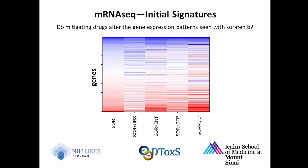Another question we wanted to address is, do mitigating drugs alter the gene expression patterns that are seen with these offending drugs, such as sorafenib? So we picked a set of 150 genes that seem to be differentially expressed in a lot of our groups. This is how we ranked them, from the ones that were upregulated with sorafenib to the ones that were downregulated with sorafenib, and then we compared this pattern of gene expression with what we saw when the cells were treated with sorafenib plus another drug that might mitigate the effects of sorafenib.